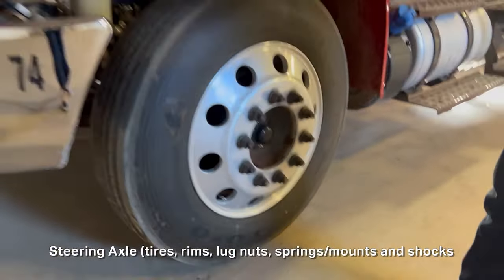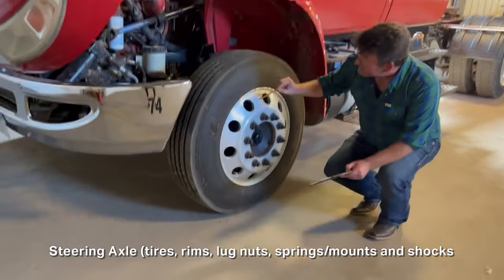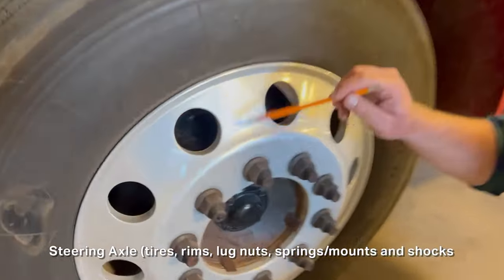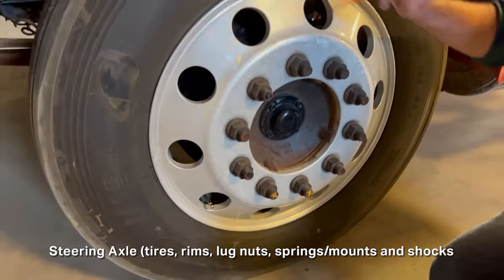The tires here secure the mounting. That takes care of the tires. Now we'll move off to the rims. I'm going to inspect the rims both inside and out to make sure there's no illegal welds at all. I don't want to see any illegal welds at all. It's not warped, it's not cracked, bent, or dented.